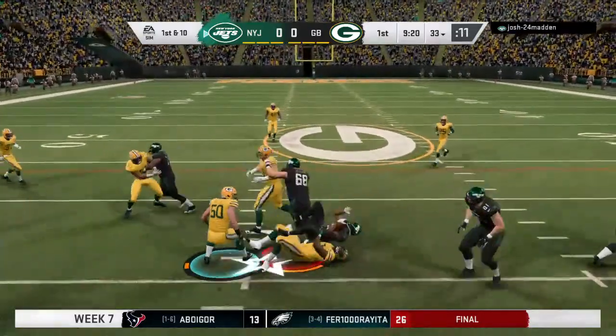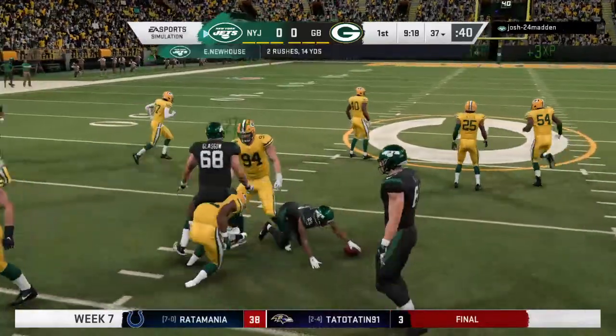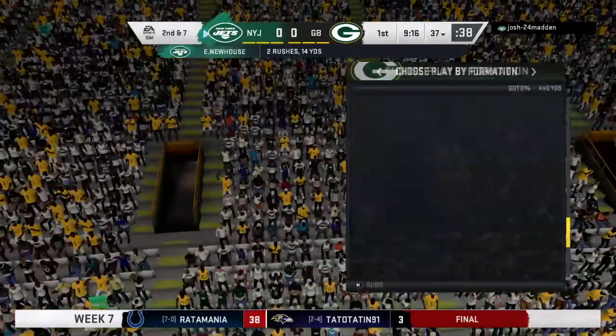And they give this one to the tailback. And he'll get 2, maybe 3 up near the 37.